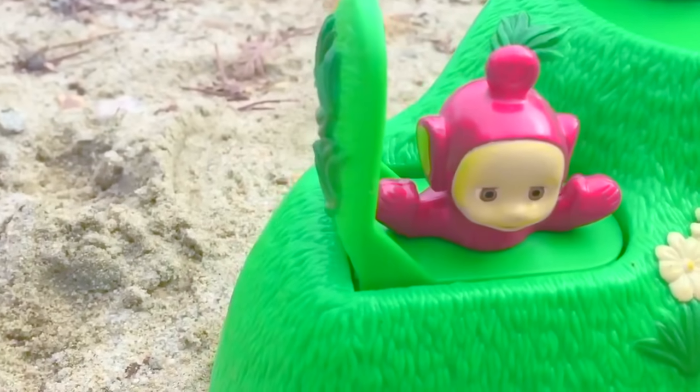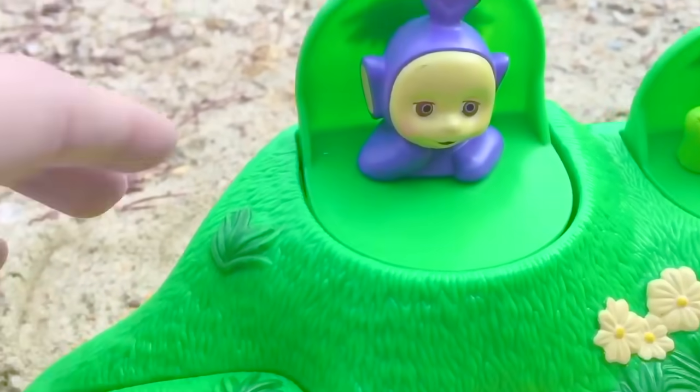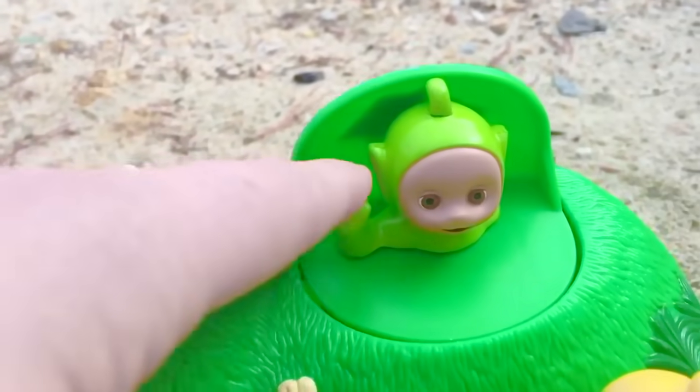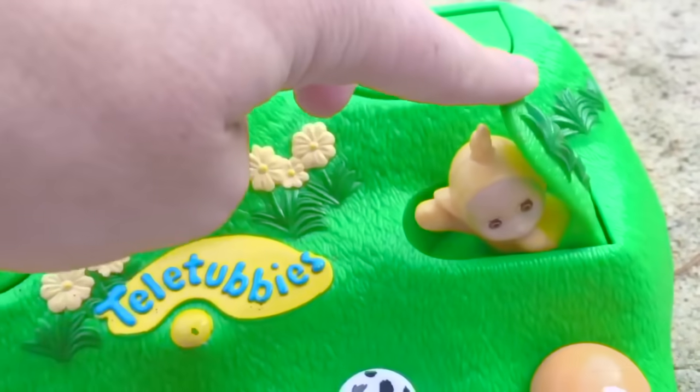Time to put the Teletubbies back in the hill. Say goodbye to Pooh. Bye to Tinky Winky. Bye to Dipsy. And bye to La La.